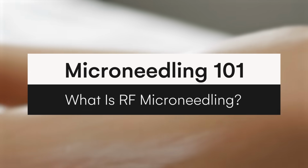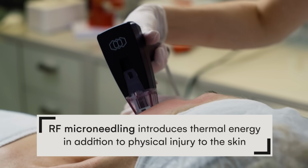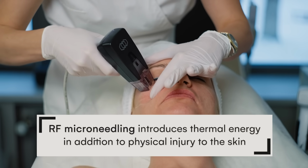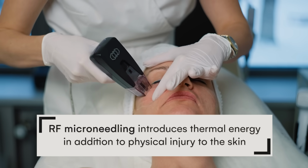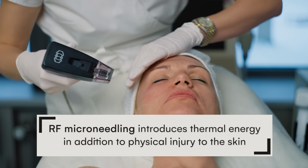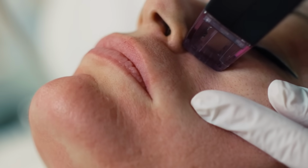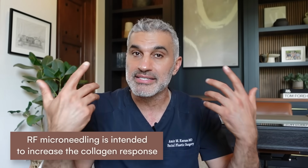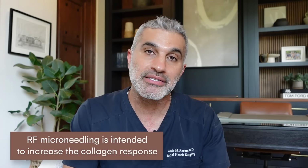So now let's talk about radio frequency, or RF microneedling. So radio frequency is basically a type of energy that either is going to pass between the needles or is the actual needle, going to be charged with this energy. And so when the needle goes into the skin through an RF microneedling device, in addition to creating the mechanical injury of the needle penetration and the collagen stimulation that comes from that, you are effectively creating a kind of thermal injury or some type of heat-based injury that is going to hopefully increase, or this is the intention, increase the response of collagen.